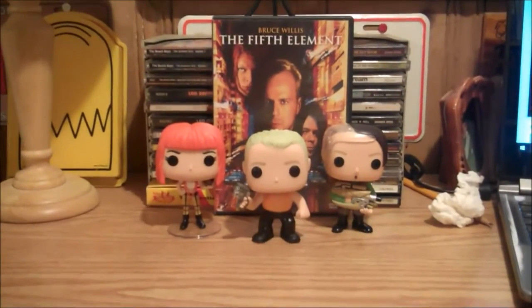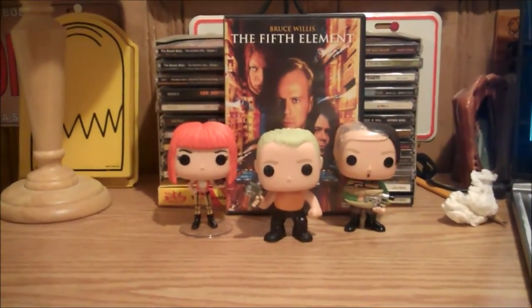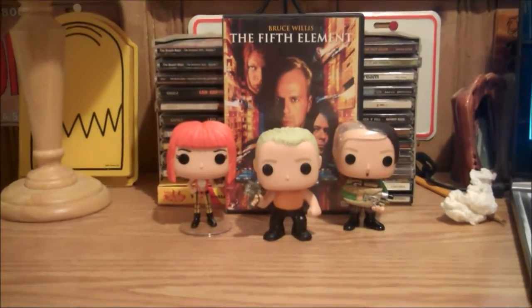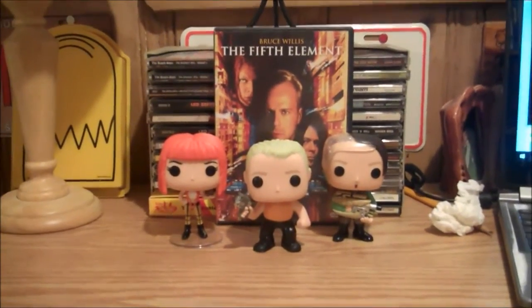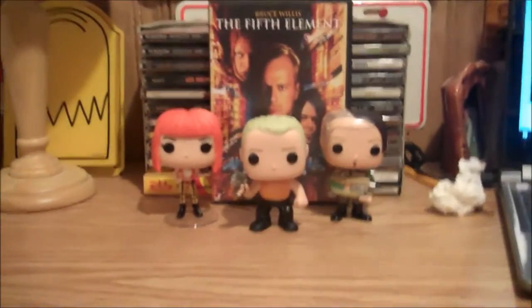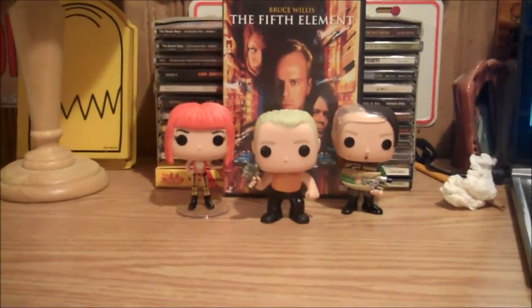But for now, before we get into all of the new and cool and exciting stuff, let's take a look at how my collection has been going. When I found out that this movie was going to have a pop line, I got so excited. The Fifth Element, directed by Luc Besson, is one of my favorite science fiction films of all time. It has such a cult following, even though it bombed at the box office. It is such a crazy, unique vision of the future, and to actually now have characters that are from the film in pop form is just fantastic.